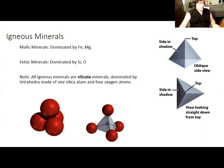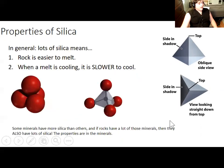And felsic rocks are going to be much more simply dominated by silica and oxygen without as many metals in them, metals like iron or magnesium or calcium or potassium, which is technically a metal. And silica is actually pretty easy to melt. This is what silica kind of looks like in rock form. It forms these tetrahedra where you have a single silicon atom bonded to 4 oxygen atoms. And these silica tetrahedra are the basic building block for the silicate minerals that make up igneous rocks.